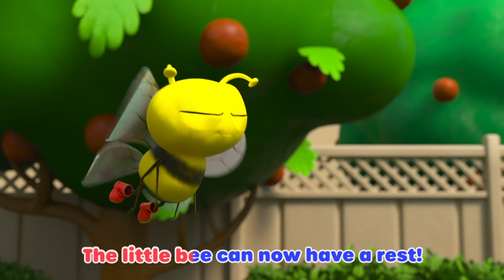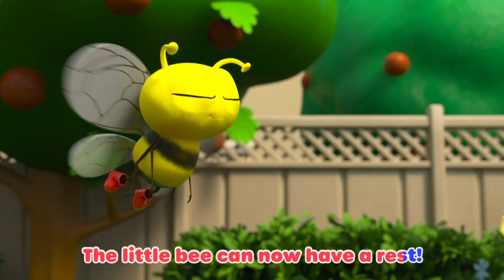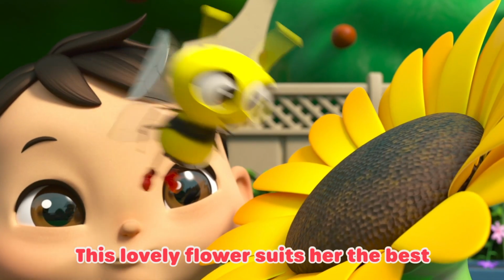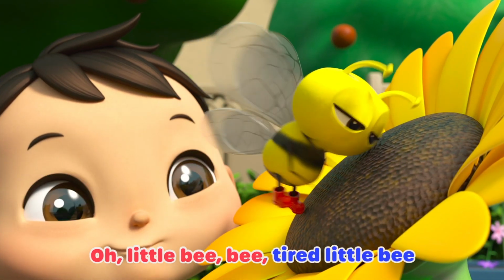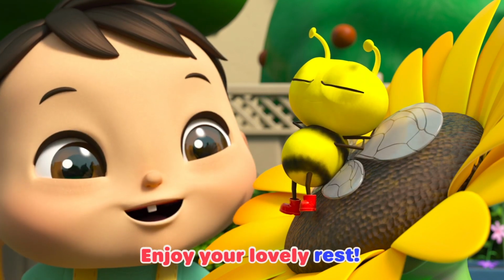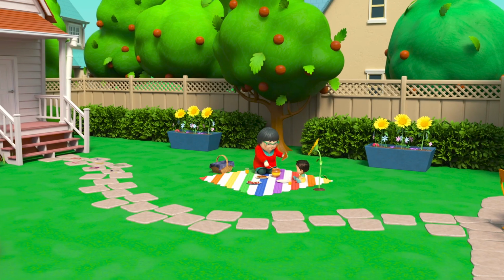The little bee can now have a rest. This lovely flower suits her the best. Oh, little bee, bee, tired little bee, enjoy your lovely rest.